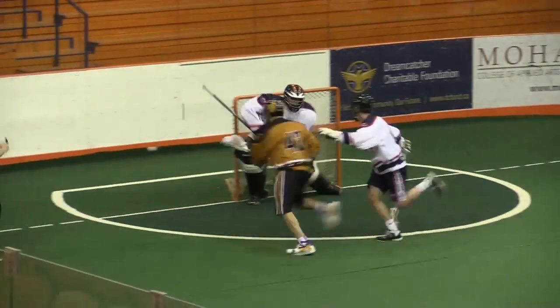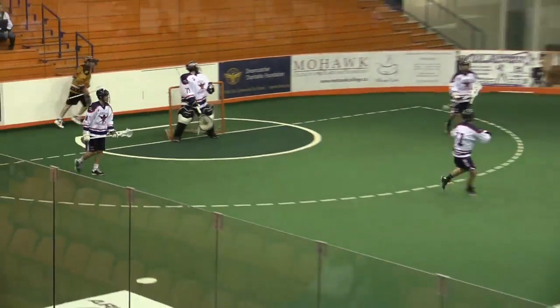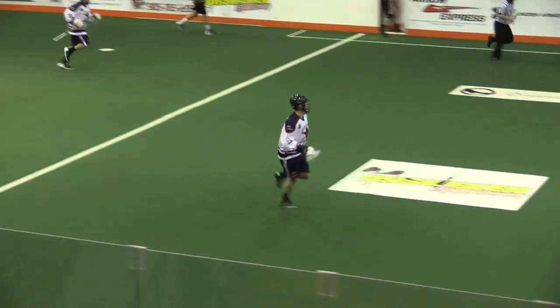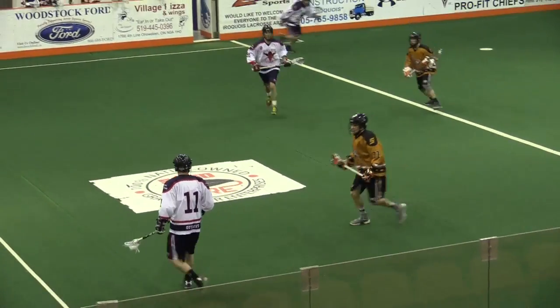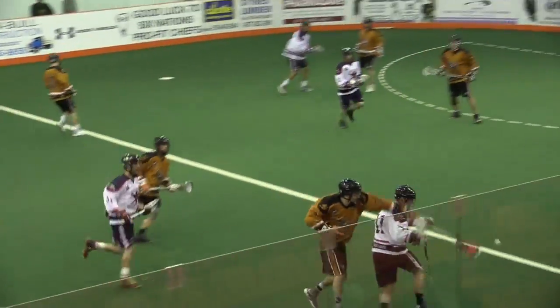Picked up by St. Catharines. The shot's wide. Josh Becker all alone in the crease. Could not go far side. 10:15 left to play in the second. 3-3 game here at the ILA.